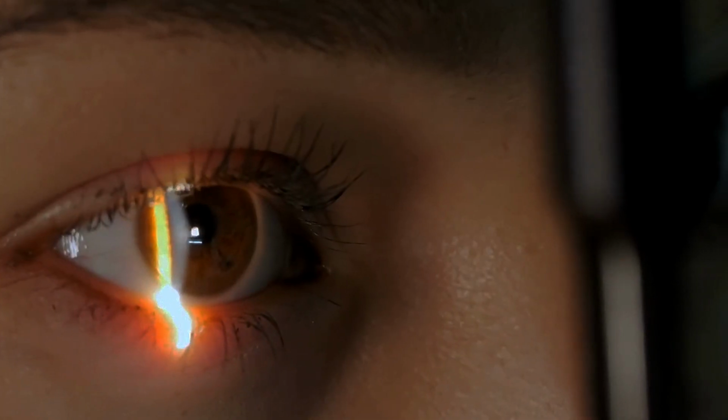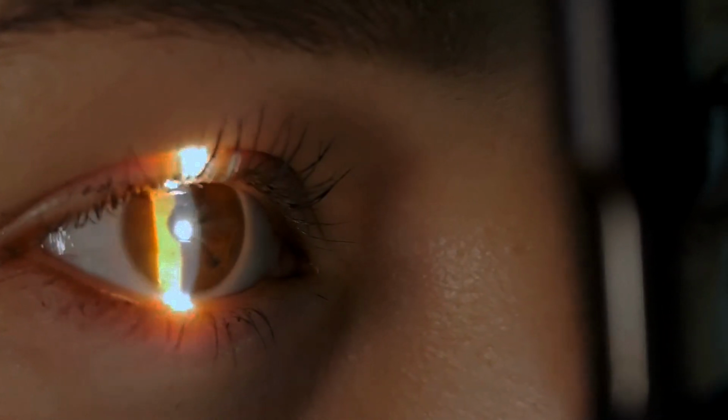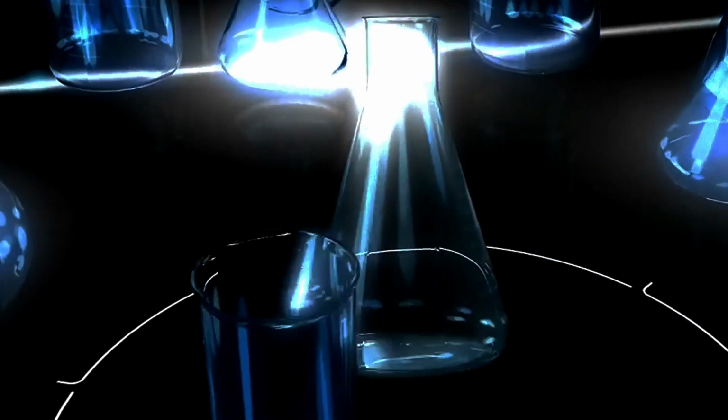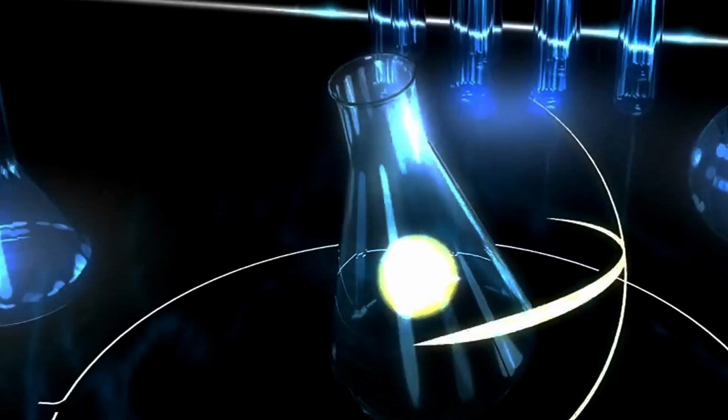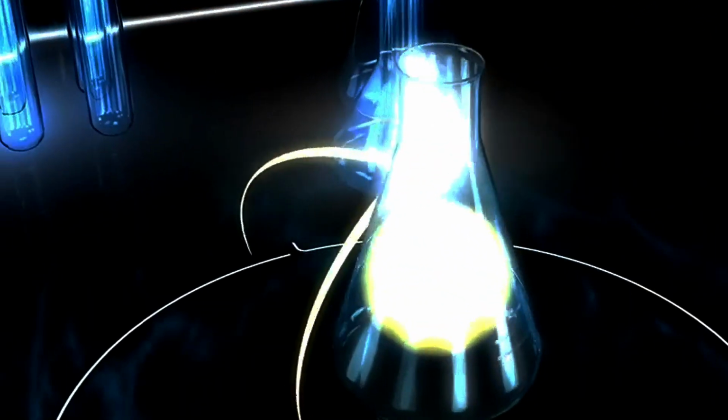Before we delve deeper into the mysteries of light and its properties, let's take a moment to understand what actually is light. Light is electromagnetic radiation that can be detected by the human eye. It spans a visible spectrum of wavelengths from about 400 nanometers, nm, for violet light to approximately 700 nanometers for red light. Beyond this narrow band, there are regions such as infrared with longer wavelengths and ultraviolet with shorter wavelengths.